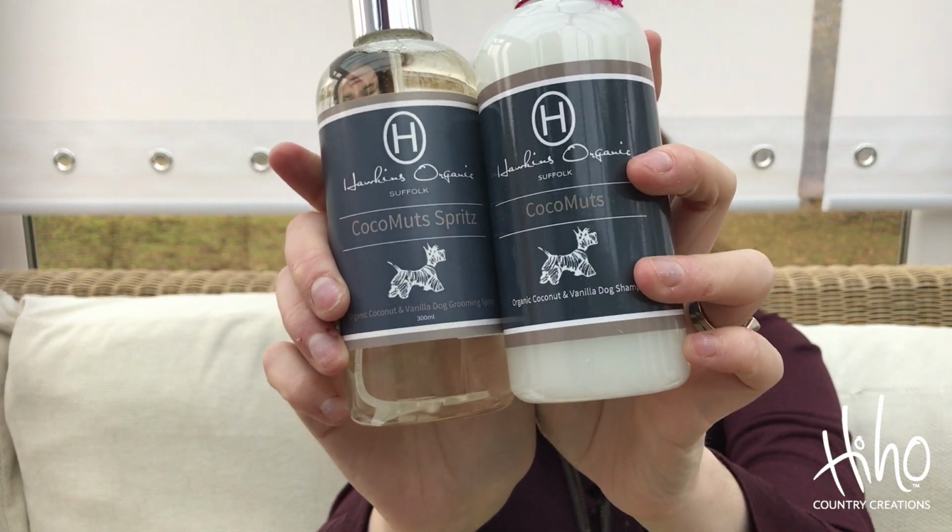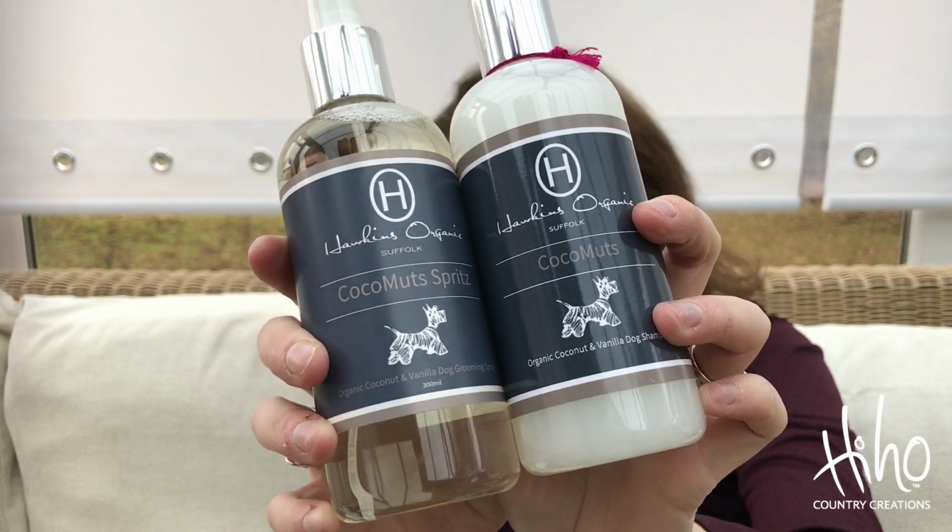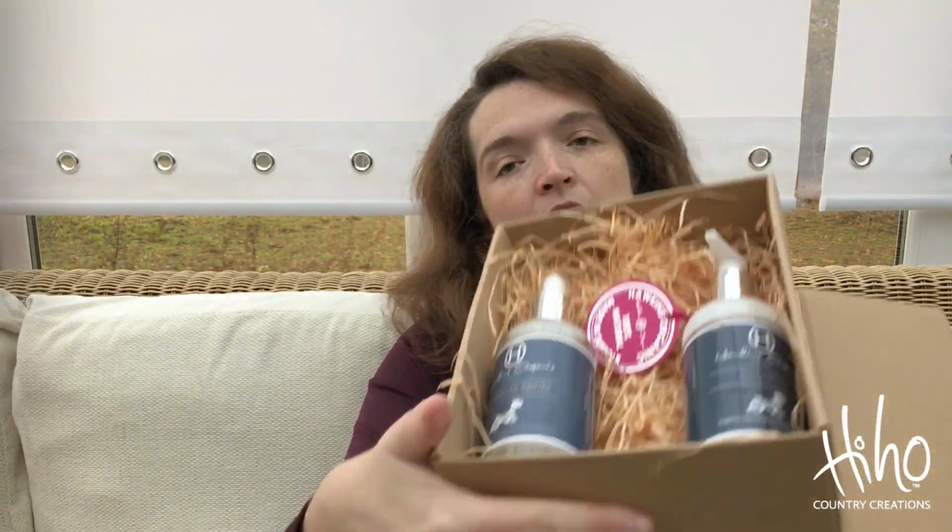So I would imagine that these will be exactly the same, and they're just so beautiful. I mean, you could either buy it for your dog for Christmas or buy it for someone else's dog, but it's just a lovely product. So I love that. That's Cocoa Mutts. That's Hawkins Organic. And the little gift box is so cute as well. I'll just put those in for you.